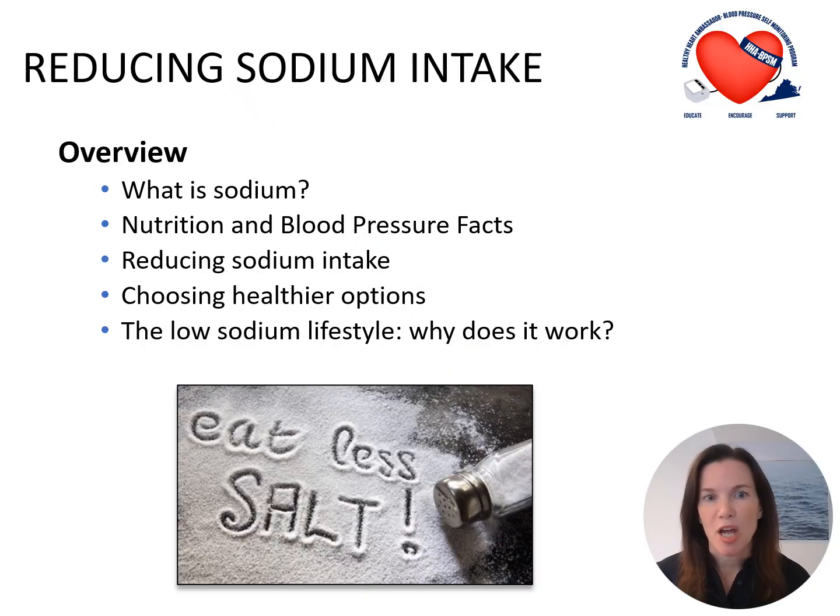Today, we're going to start by talking about what sodium actually is, then go on to review some nutrition and blood pressure facts, talk about how to go about reducing sodium intake, work through some examples where we choose the healthier option, and then finish by talking about the low sodium lifestyle and why it works to lower blood pressure and cardiovascular risk.